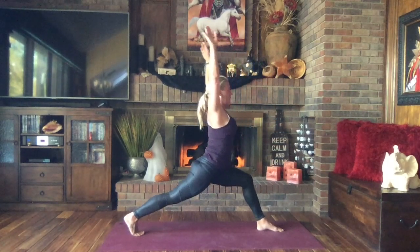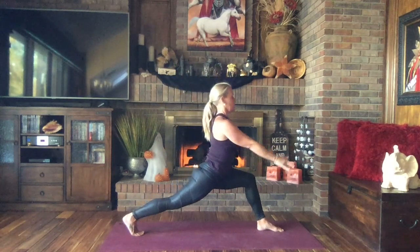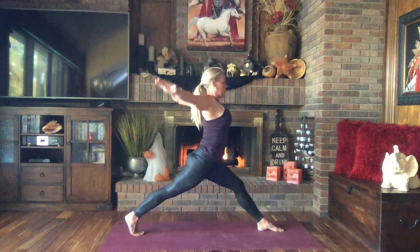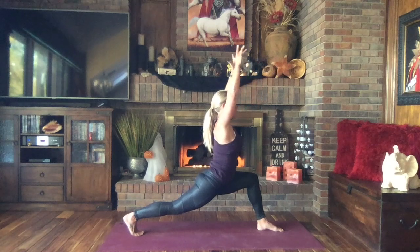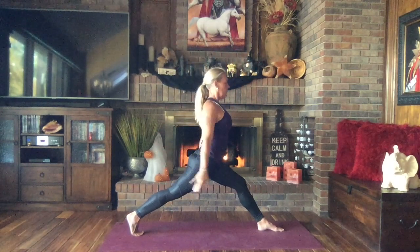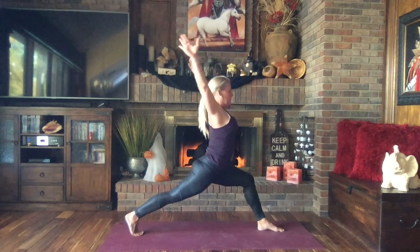As you inhale, straighten that front leg, big circle to the back. As the hands pass by your hips, sink into that leg, arms circle overhead. Again, big circle. Challenging a little bit of balance for us. Work in that range of motion. Finding that breath. Last one.